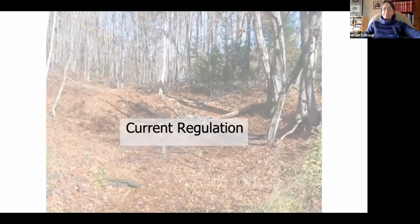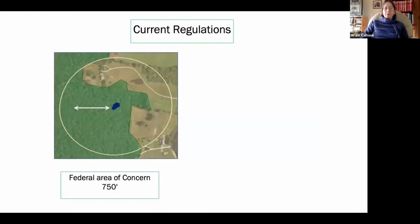So I'm going to give you a little bit of background on the current regulatory environment for vernal pools and how it is that my lab switched to trying to do a workaround. The federal regulations, and you may know that we've had a lot of different presidents with different ideas about conservation. And so the Clean Water Act regulation on vernal pools has been greatly weakened. There's a federal area of concern, they don't even want to call it of regulation, around vernal pools, and that has become weakened over time.